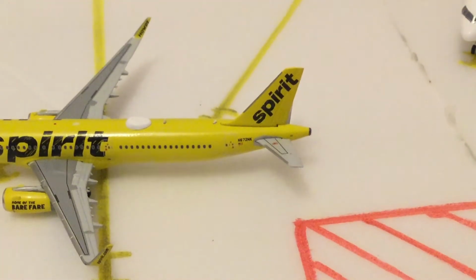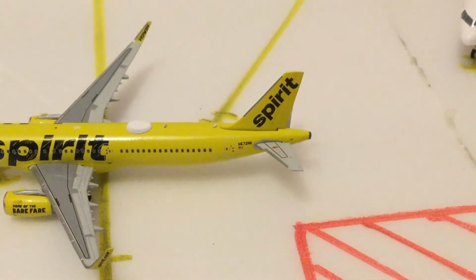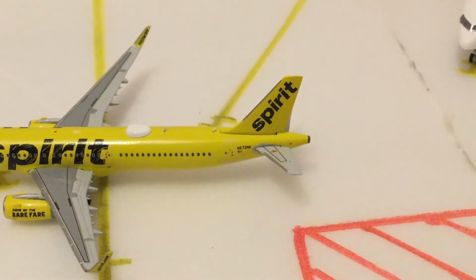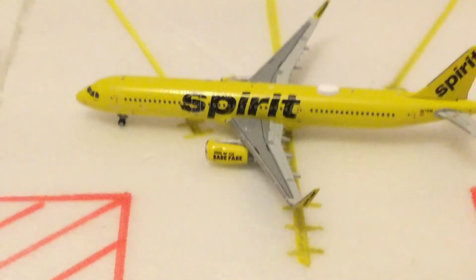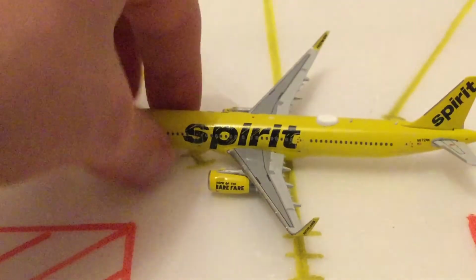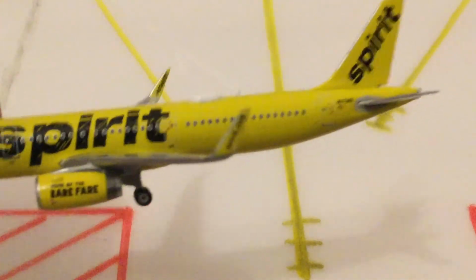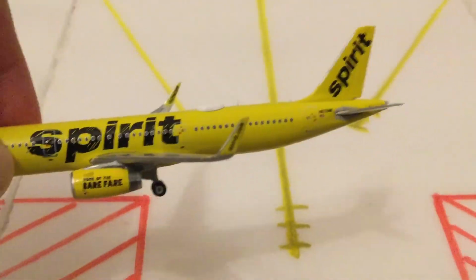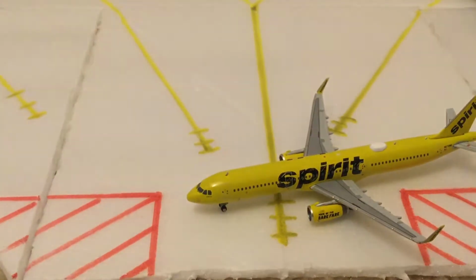Alright, so the registration is November 67 to November Kilo. And so this plane does have "Howdy" on the tip, on the winglets, or sharklets, however you want to call them. The plane is pretty nice.